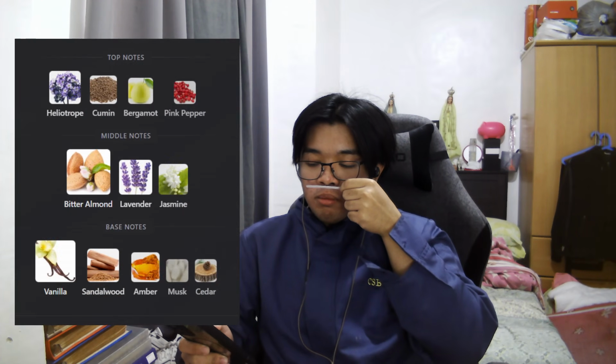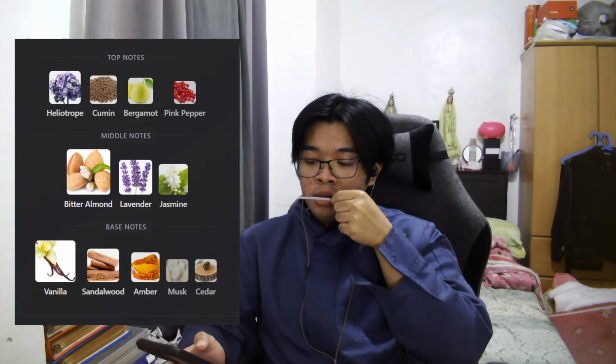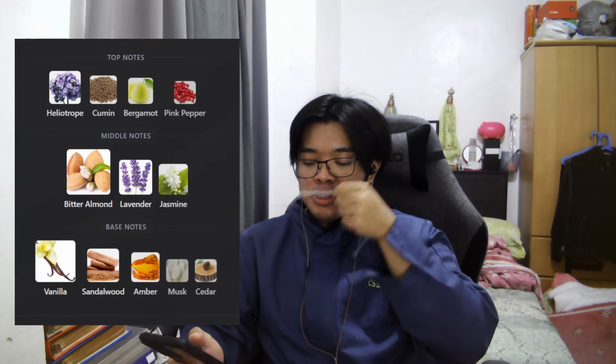Hmm. So careful. Okay, so this is a fresher take on vanilla. In the top we have heliotrope, cumin, bergamot, and pink pepper. And then in the middle you get bitter almond, lavender, and jasmine. And then as it continues to dry down, you get vanilla, sandalwood, amber, musk, and cedar. So yeah, it's a good special occasions fragrance. It's a very fresh vanilla, and I'm really a fan of that.